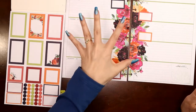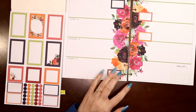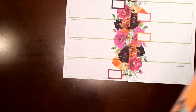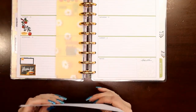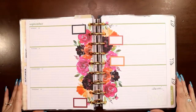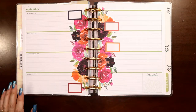The boxes feel like they're a little bit crowded together. But no matter what I do, they're going to look like that. So once I have a lot of writing on the page, I think that'll help. So let's put it in my planner and see how it looks. I know this video is going to be like 5 minutes long, but I think that's it. Let me just look and see.